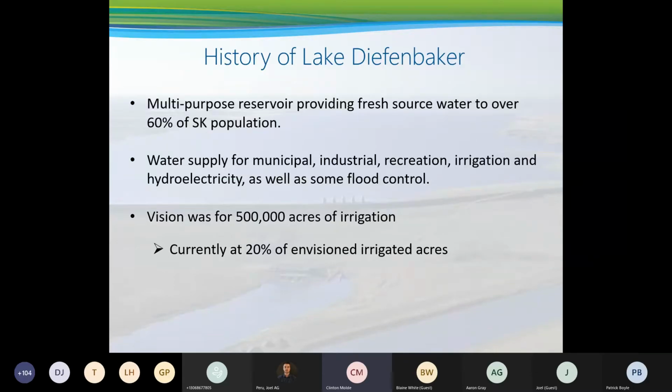landowners. That initial vision for Lake Diefenbaker was for about 500,000 acres of irrigation. Currently, we're at about 20% of that envisioned acreage, where we have about 110,000 acres of irrigation that source water out of the lake.